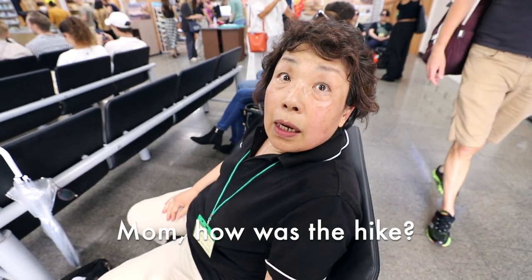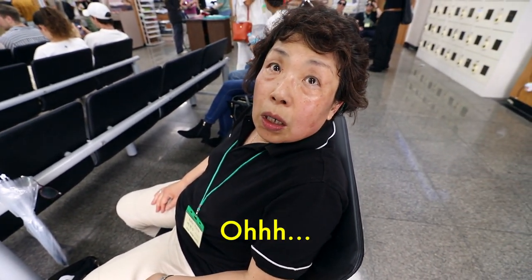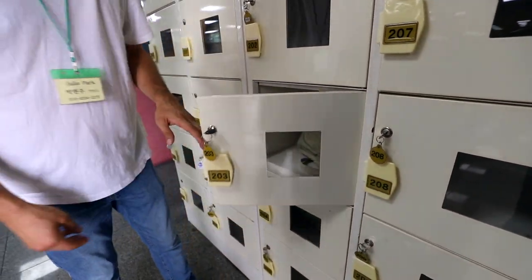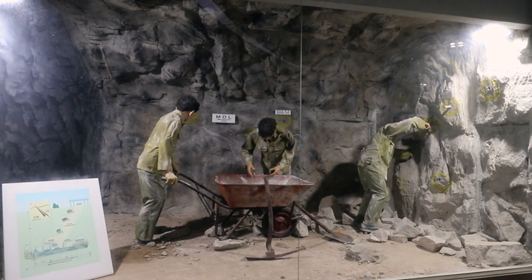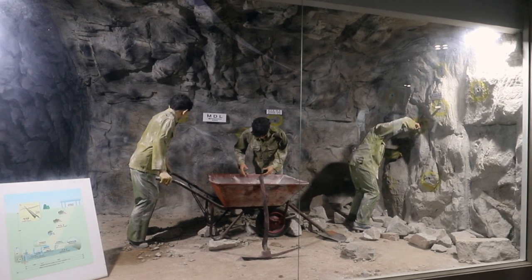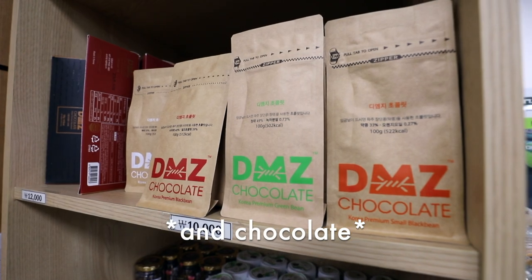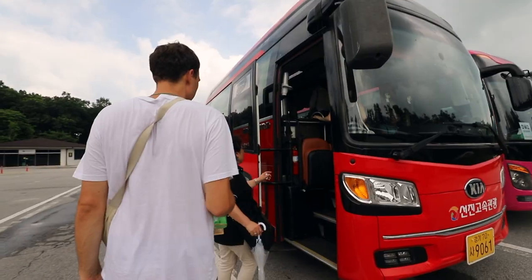Mom, how was the hike? It's hard. You're not allowed to bring anything in with you, so you have to put everything into these lockers. So we can't give you guys any footage, but we can tell you it's all hand dug, so it's very chiseled and choppy. They do give you yellow helmets to wear, and it's very, very steep, if I didn't say that yet. We're going to go cool down, stop by the souvenir shop quick, get some cold drinks, and then go see where our third stop is. And just to note, if you're really tall, I hit my head like twice on the cave, so make sure you duck.